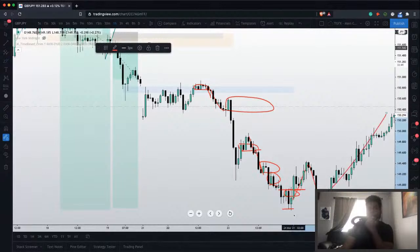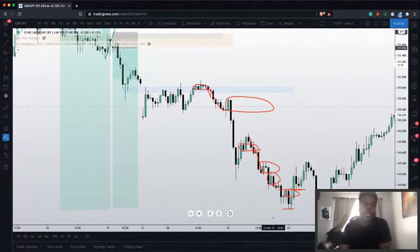Now, I'm pretty sure you guys can notice this is a double bottom for a higher time frame. And that is literally how you can potentially keep yourself from losing profits on the market retracing fully on you.